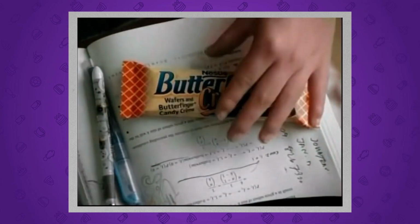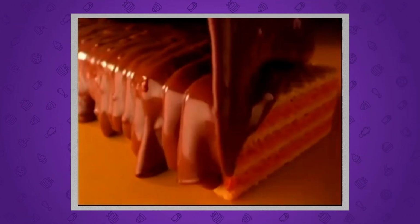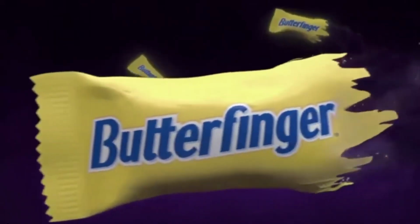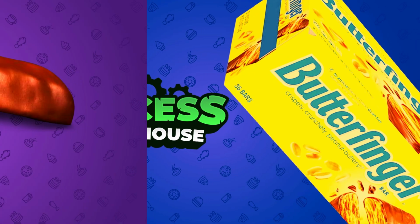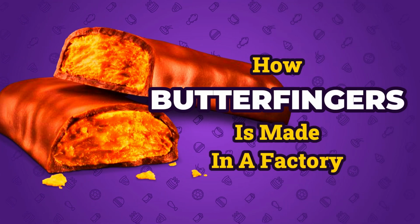Remember when Butterfingers were the best candy to sneak into class or hide in your backpack? For years, they were the go-to treat for anyone who loved that crunchy, peanut buttery taste. But then something changed. The recipe changed, and people started wondering, was the Butterfinger we loved still the same? Well, let's find out how Butterfingers are made in a factory.